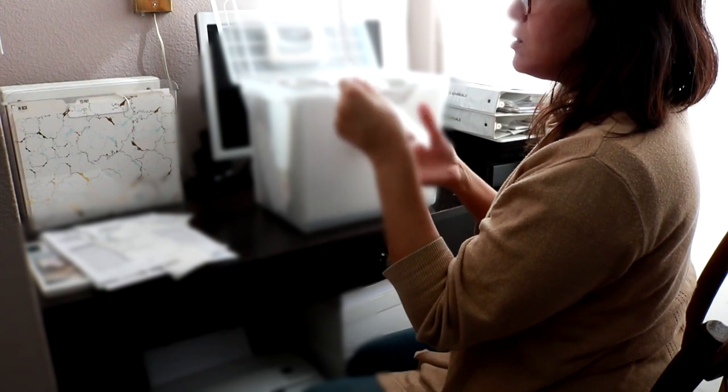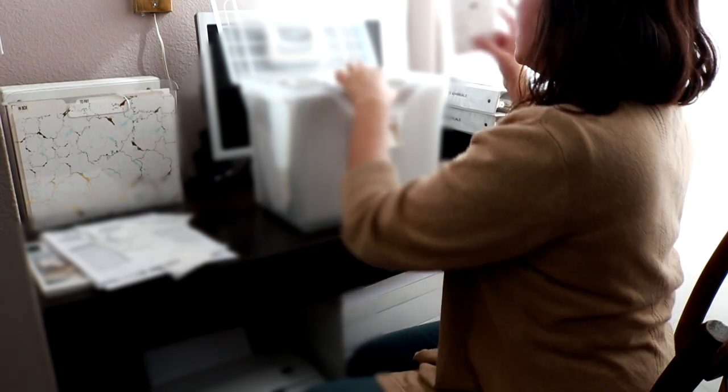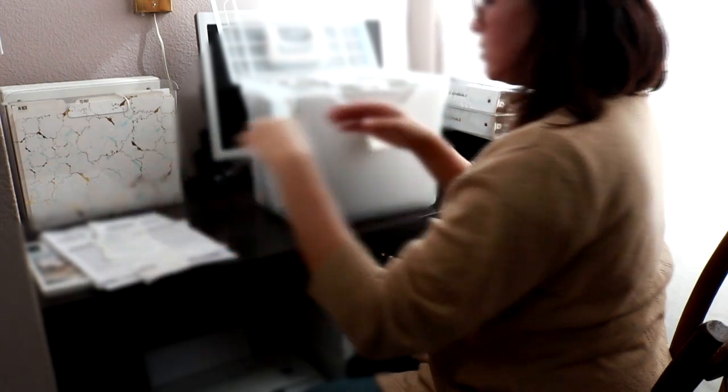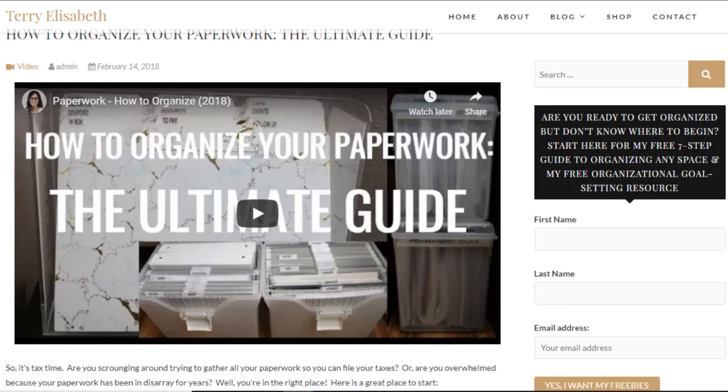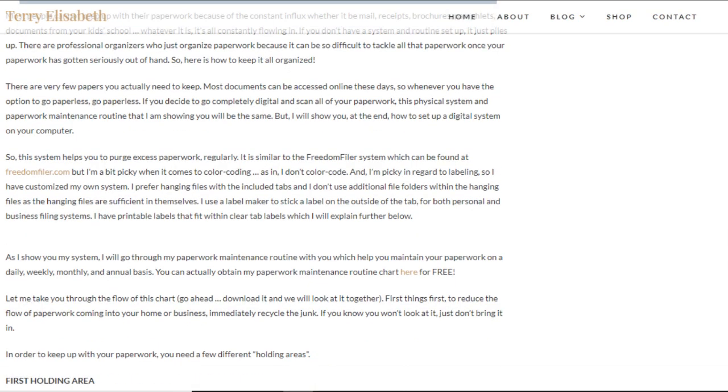So just remember that if you have an organized system in place, you will be able to easily recover your space. If you do not have an organized paperwork system in place, you can check out my previous paperwork video, which I will link at the end of the video. I have also updated the corresponding blog post to that video, as this was one of my first videos and it was a little difficult to hear my voice at some points.